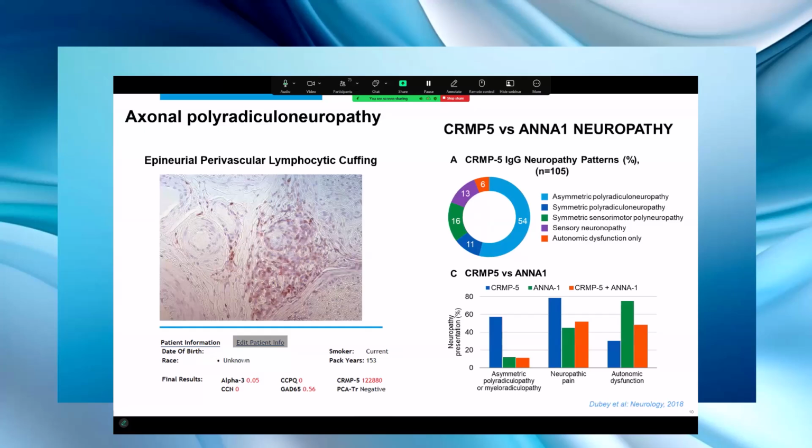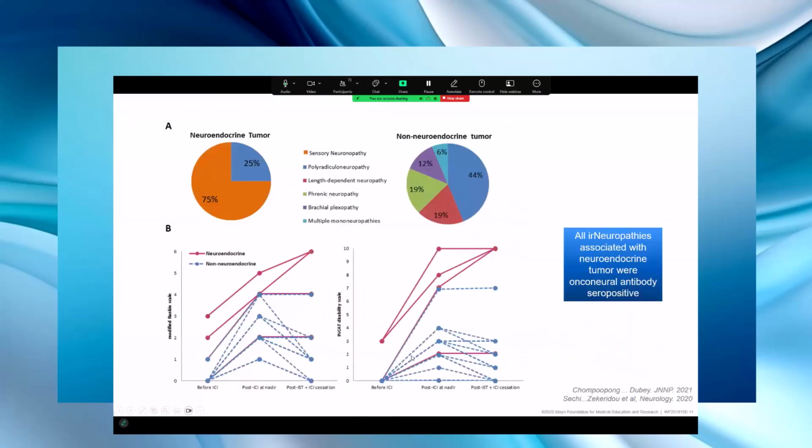The most common presentation in CRMP5 neuropathies ends up being polyradiculoneuropathy, whereas most of the ANNA-1s present with sensory ganglionopathy. The rate of dysautonomia seems to be more common in ANNA-1, whereas the presence of neuropathic pain seems to be more common in CRMP5. And both of these antibodies we are starting to see in the setting of immune checkpoint inhibitor use, specifically in patients with neuroendocrine tumors. So small cell lung cancer, Merkel cell cancer, the two cancers I'm specifically talking about.